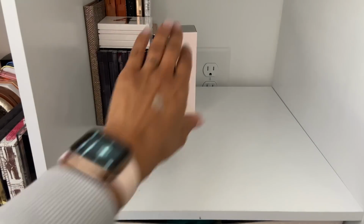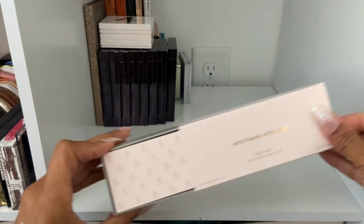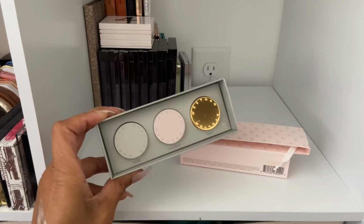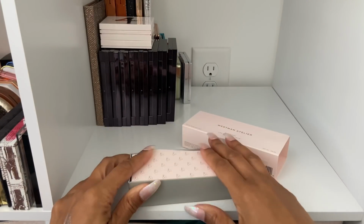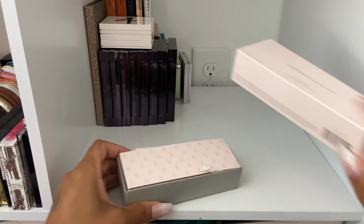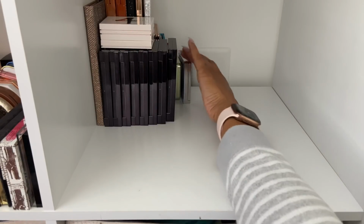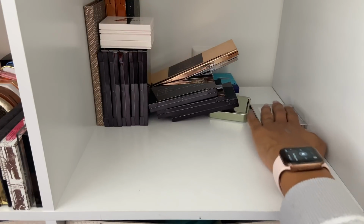None of it. Okay, we have the Westman Atelier. This is the iPod Trio. And y'all, believe it or not, I have yet to try them. I did not hear that they were the best, and I think that's why I just haven't reached for them. So I am going to keep them because I do want to actually try them and form my own opinion instead of just relying on other people's opinion.